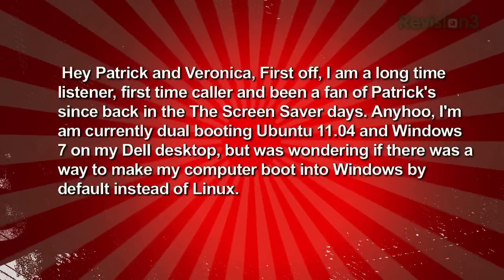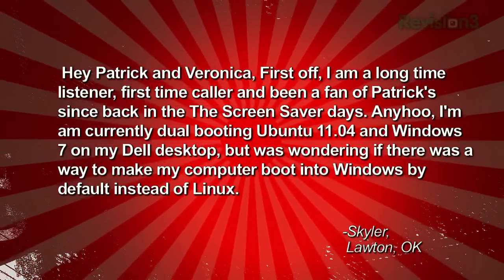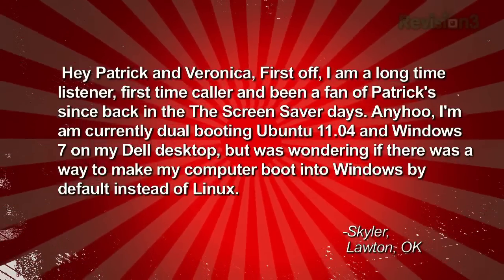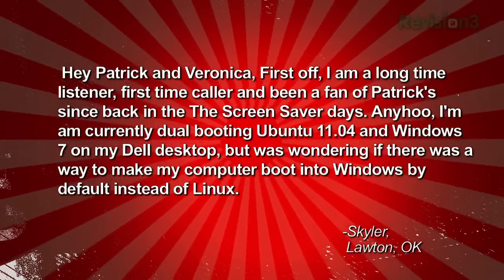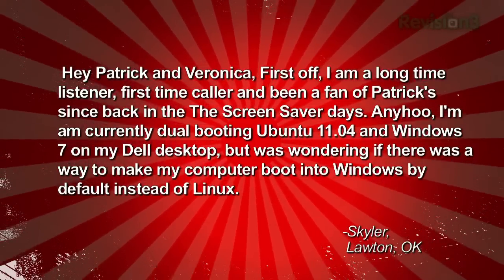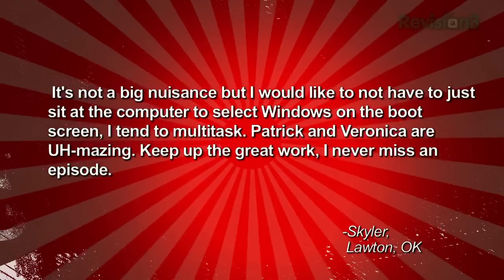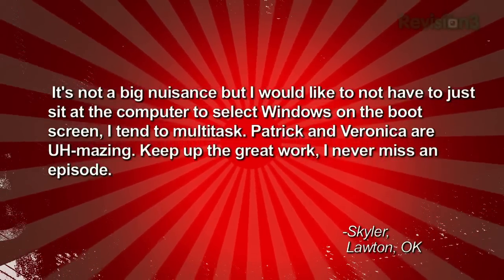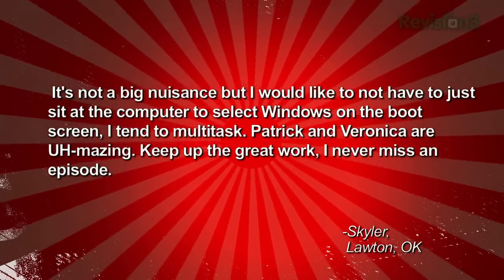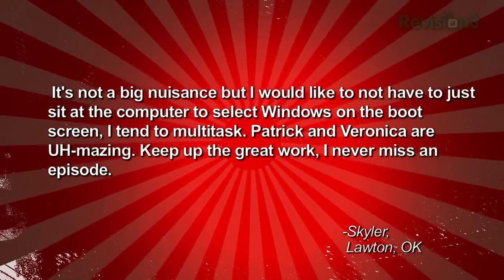Skyler needs some help figuring out how to save valuable boot time on his Dell desktop. He says, hey, Patrick and Veronica. First off, I'm a longtime listener, first-time caller, and been a fan of Patrick since back in the Screen Savers days. Aww. Thank you so much. Anyhow, I'm currently dual-booting Ubuntu 11.04 and Windows 7 on my Dell desktop, but I was wondering, is there a way to make my computer boot into Windows by default instead of Linux? It's not a big nuisance, but I would like to not have to sit at the computer and select Windows on the boot screen. I tend to multitask. Patrick and Veronica are amazing. Keep up the great work. I never miss an episode.